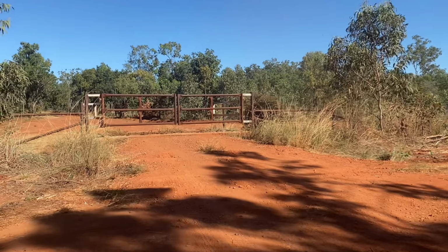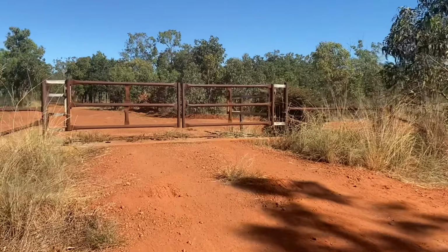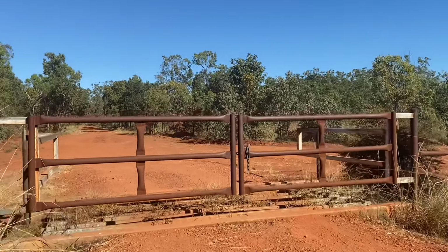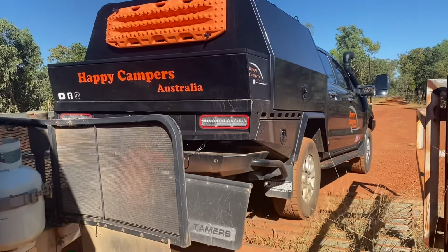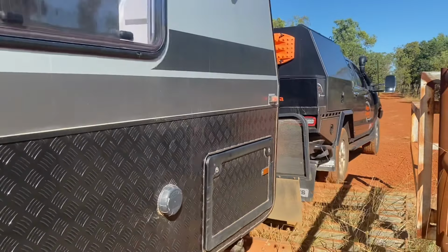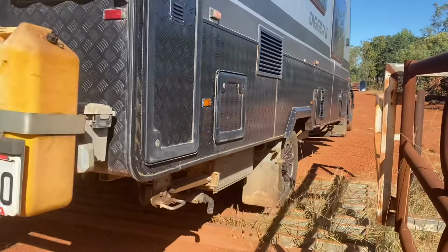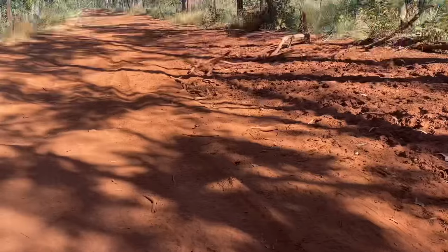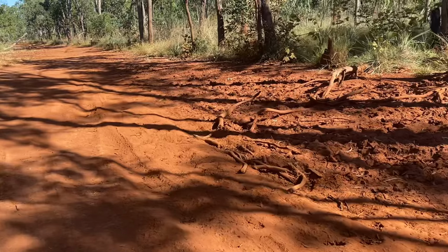Just a little bit north of Larimer, there is a World War II airstrip that you can camp on. So we're going to have a look. You've got to get through this gate. This is the track in. There's a fair bit of bull dust there.